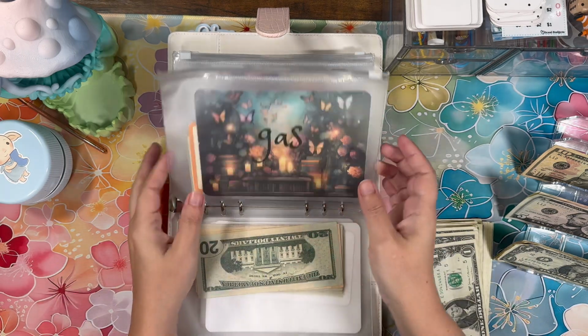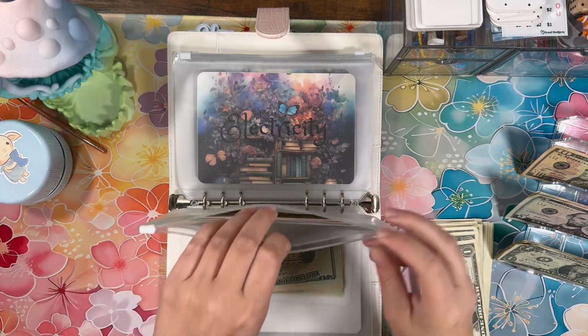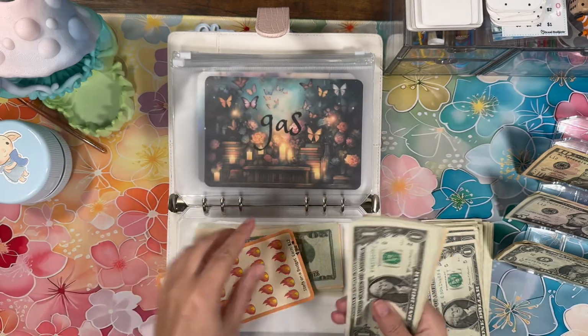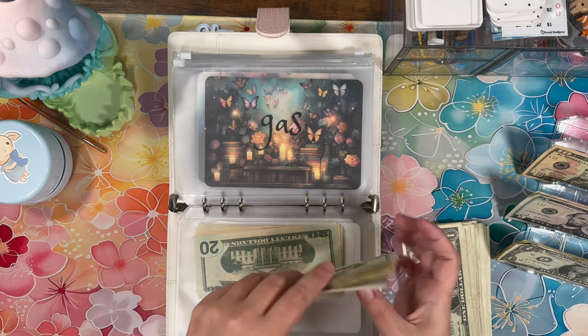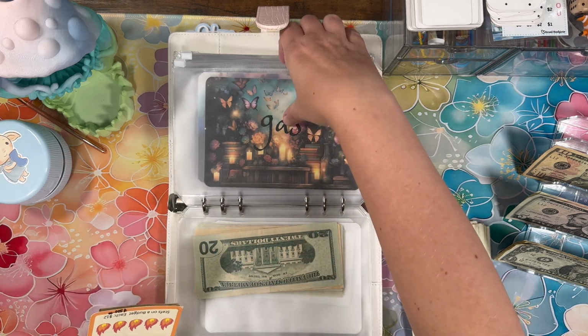But that is okay. And now the rest of the envelopes, you guys, will just get $3. So gas will get $3. This is for our home gas bill, which can get pretty hefty up in the wintertime.